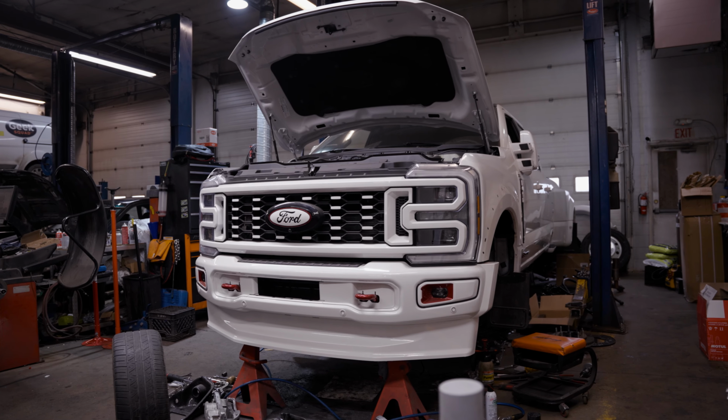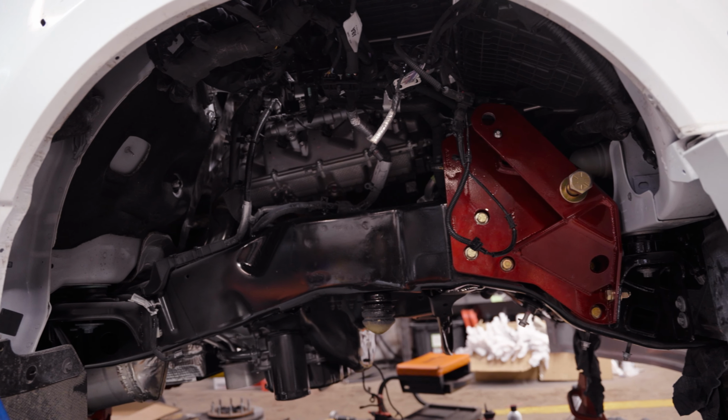So base cost of the lift, you're looking at least $40,000 to $50,000 depending on options, and then you're looking at over 100 hours, 150 hours of install depending on what you get. As far as timeline goes, when you're doing a build like this, it's not anything you want to rush, right?